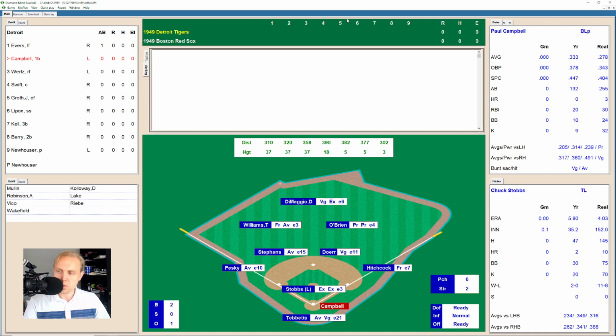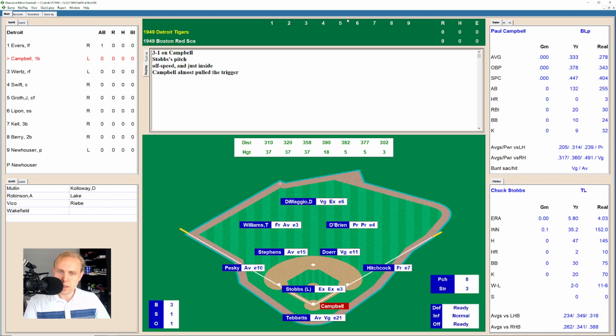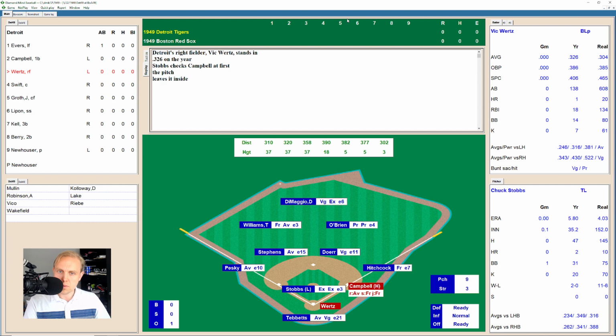He takes a ball, and then another ball. 2-0 the count on him. And that's lifted up and foul. 2-1 the count now on Paul. And there's ball 3 just off the plate. 3-1 the count. And there's another ball. This time it's too far inside, and Campbell gets the walk, and that'll bring up Vic Wirtz, runner on at first base for the Tigers.